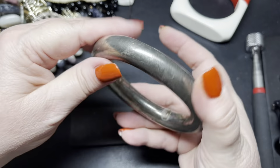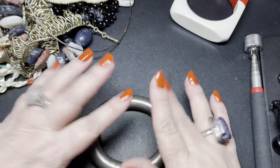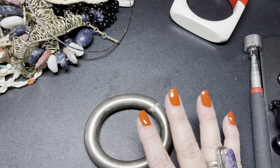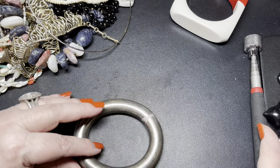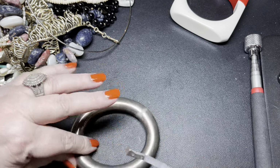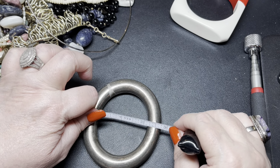It's like oval, and really nice. This one, I'm gonna have to give you a size on. Let's do it this way. It is 2 3/4 of an inch by 2 1/8.